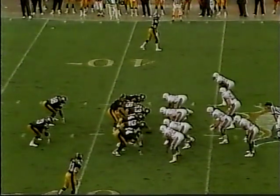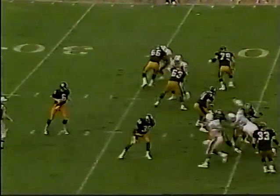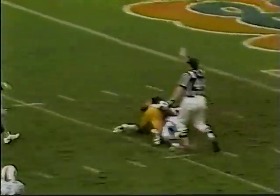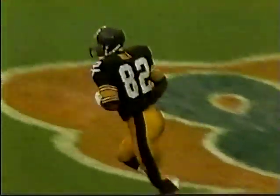Second down and 6. 83, Lips, in motion. Play action, and Brister heaves it deep downfield. Derek Hill down to the 5-yard line. That's the third big passing play for Brister. Earlier it was Malarkey, and Hill again now for 53 yards.